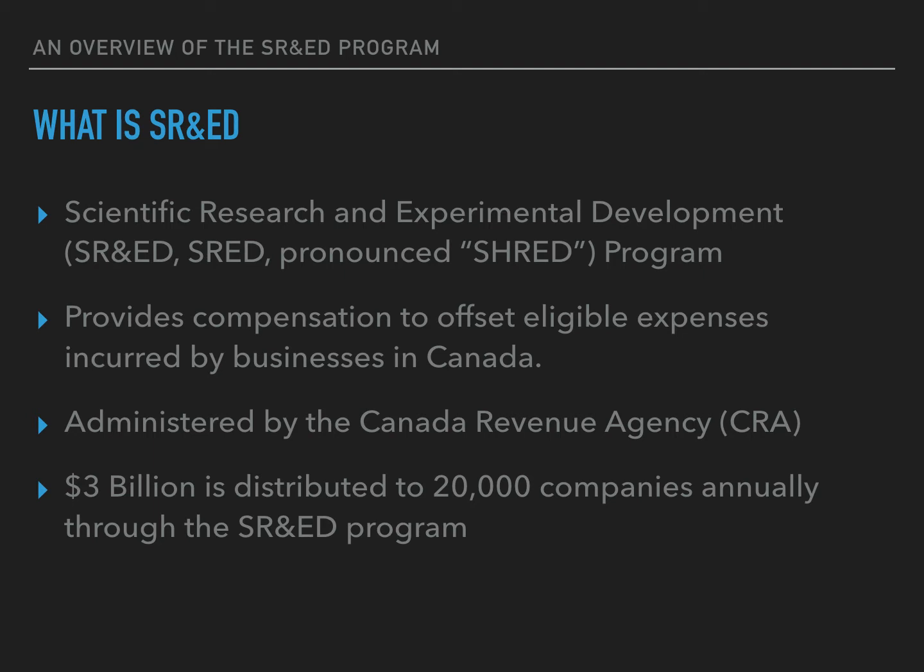government. So the program is extremely large. It's administered by the CRA, and it is valued at $3 billion. It's distributed to about 20,000 Canadian companies annually. So this is a program that's very wide in scope, and it's very accessible to many businesses. This contrasts with some other programs labeled as tax credit programs and incentive programs for businesses, where the amount of money that actually goes out and the difficulty to get into that is rather excessive.